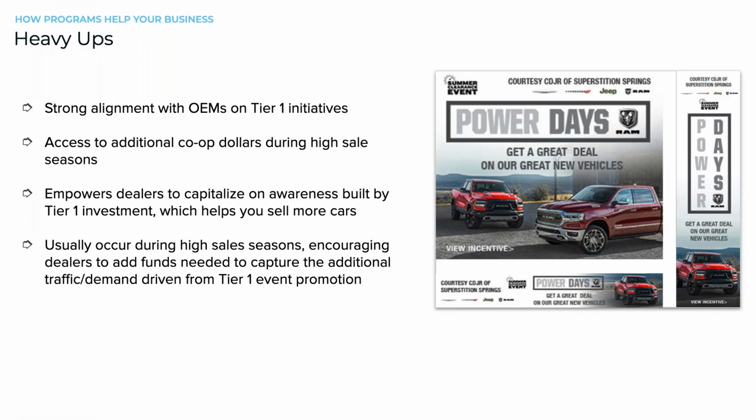Heavy ups are another OEM program benefit that dealers out of program don't have access to. Participating in OEM supported heavy ups allows dealers a strong alignment with the OEM on tier 1 initiatives like Ram Power Days going on right now, as an example. Dealers also have access to additional co-op by the region or the OEM depending on the event and time of year. While heavy ups do require incremental budget, they're designed to empower dealers to add budget to focus campaigns so they can capitalize on increased traffic driven by tier 1.